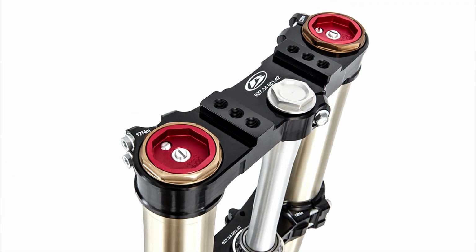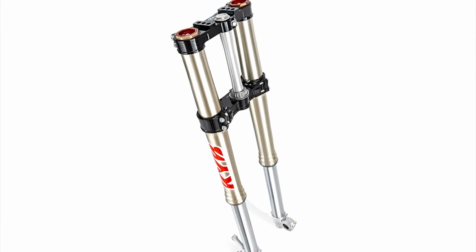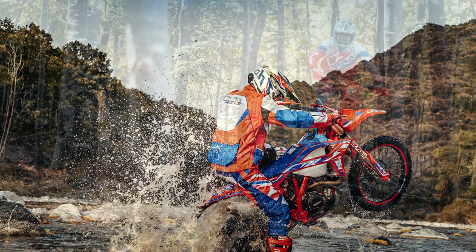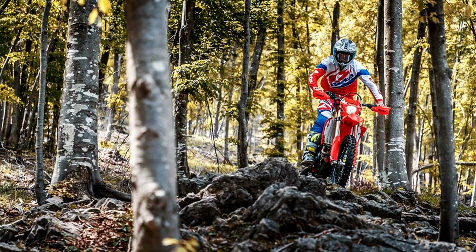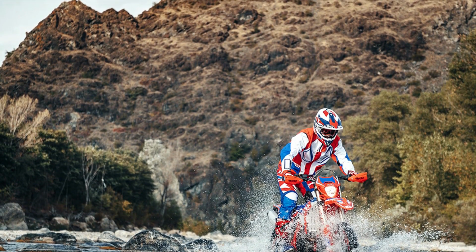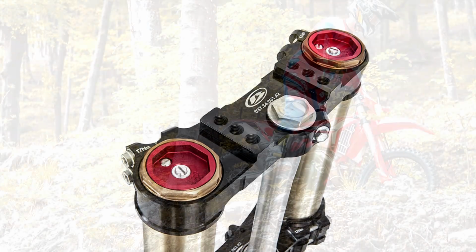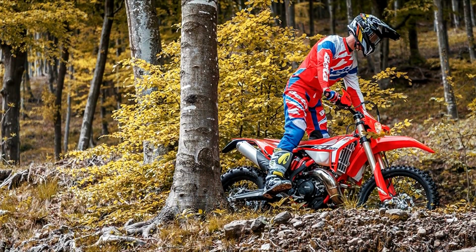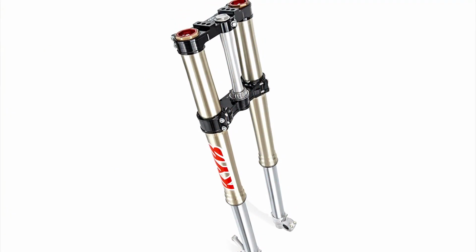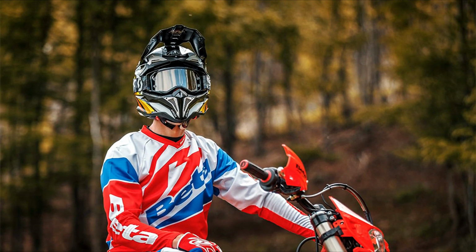48mm Kayaba closed cartridge fork. We can't talk about suspension of these bikes without mentioning the closed cartridge fork by Kayaba, the leading brand in enduro for years, whose products have once again been chosen for the new models. This product has been continuously honed and improved through collaboration between Beta and Kayaba, giving shape to a highly specialized component that not only maximizes the performance of racing bikes but also makes this performance even more accessible. Beta engineers have revised the calibration of this component, chiefly to improve comfort during initial compression, when shocks from the terrain are transmitted to the rider.